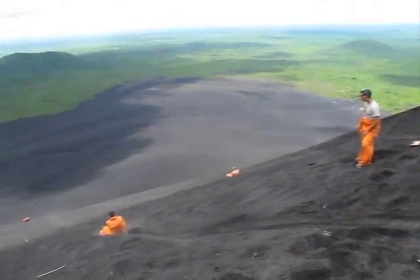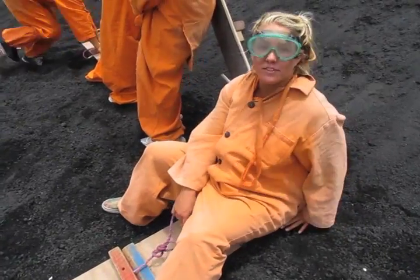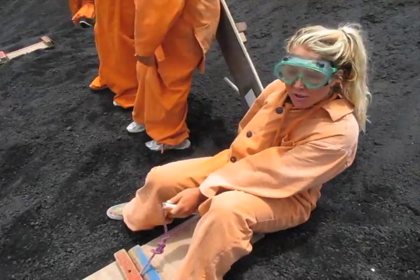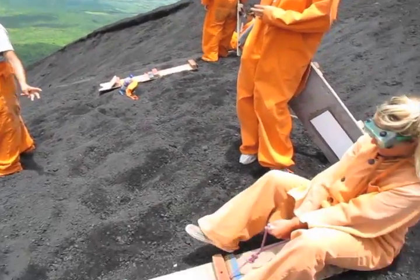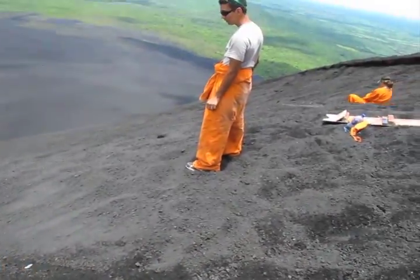41-degree angle. 41-degree angle. Oh, look at that one, look at him. Natalie, last words? Woo! We're gonna go down the volcano! Not die. 3, 2, 1, go! Go Natalie, go Jessica!